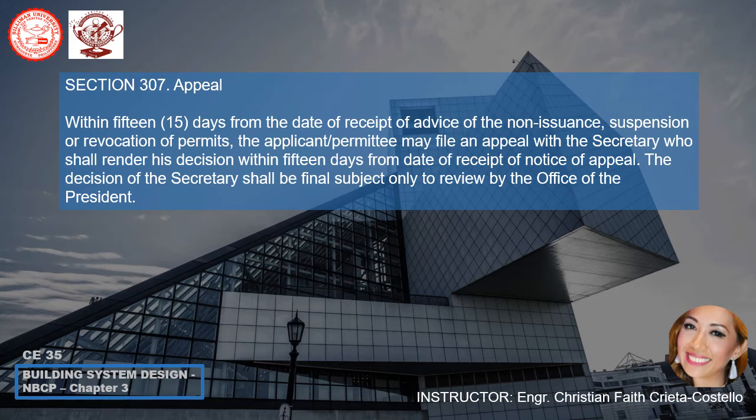Section 307. Appeal. Within 15 days from the date of receipt of advice of the non-issuance, suspension, or revocation of permits, the applicant or permittee may file an appeal with the Secretary, who shall render his decision within 15 days from the date of receipt of notice of appeal. The decision of the Secretary shall be final, subject only to review by the Office of the President.